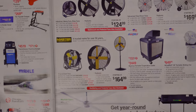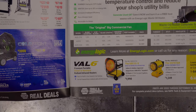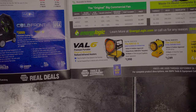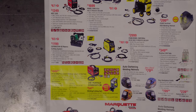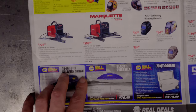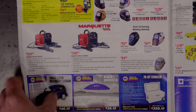That's not a bad price, but they got the one at Harbor Freight for $100. And we got some infrared heaters. As you can see, that's pretty expensive. $1,990 for that little sucker. Then we have some welders, ESAB, firepower. More firepower. We got some helmets. Marquette. Some helmets.